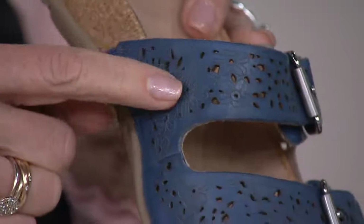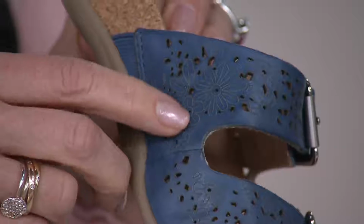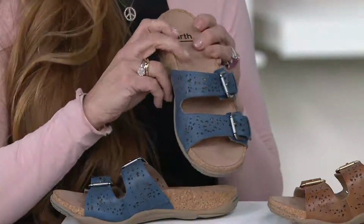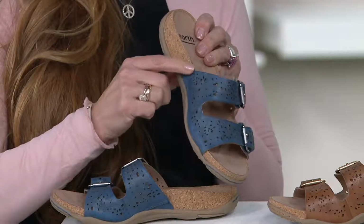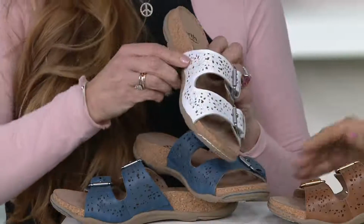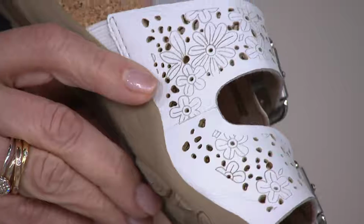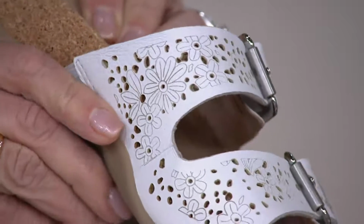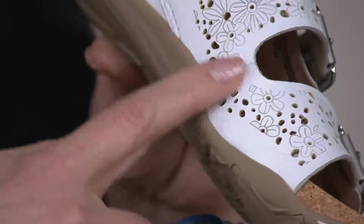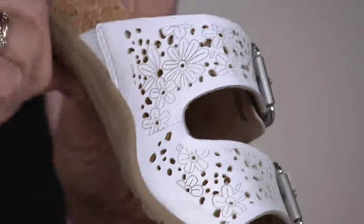We've done some beautiful laser cut detailing that we're known for, and this little etching of a floral along the leather strap. This is high quality, beautiful, buttery leather that we're known for in the Earth collection. And let me show, maybe you can see it on the white a little easier, this etching of the floral print. That's on everyone. It shows up a little easier on the white. Yeah, it's very subtle, but it's really what makes this stand out as Earth. You can see that you're going to get nice coverage on the inside of the foot, and we'll show that for you so you can see it.